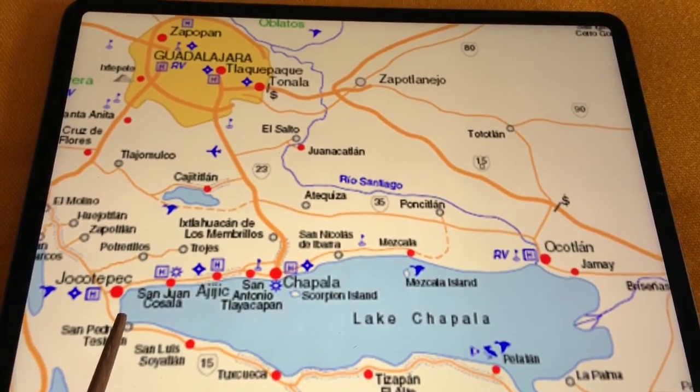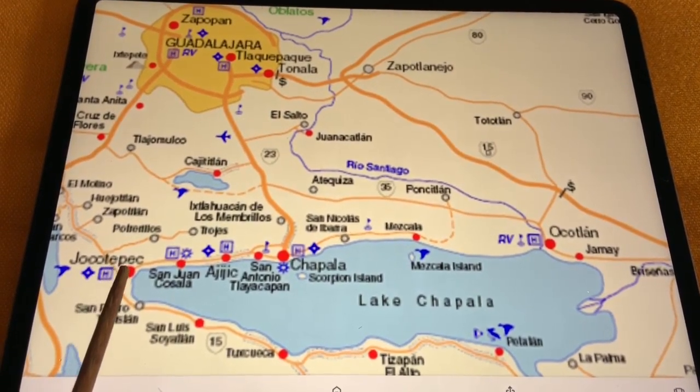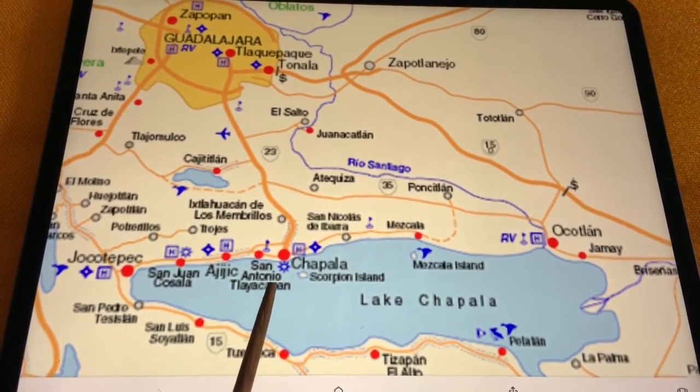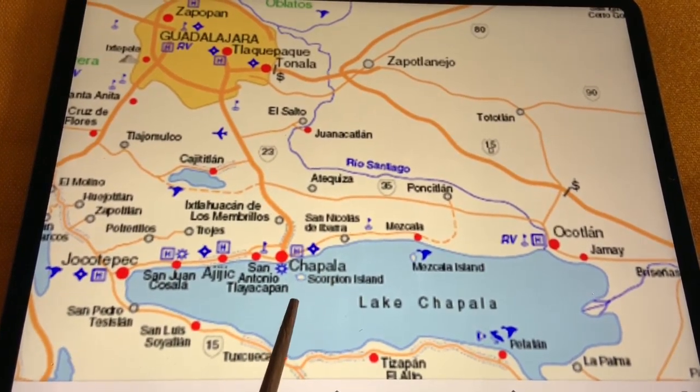So this is the area that we're looking at. This is the area that this video series will be about. And so we're going to outline different videos on different locations here. So that'll give you an idea where you're located and how far it is from each one.